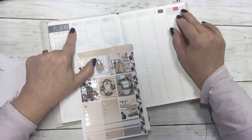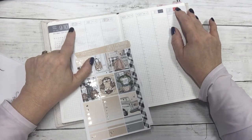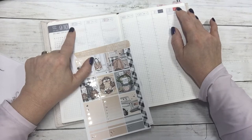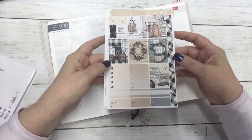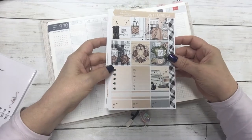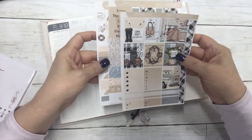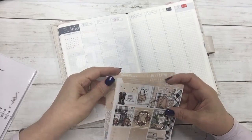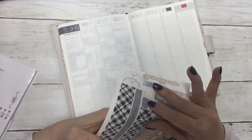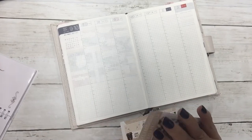And I'm planning the week of September 27th through October 3rd. October already. I'm ready for the weather to catch up to October-ish. Okay, so I'm using the kit Cozy Farmhouse that just got released yesterday. I love this kit. This is the kit for the Hobo Cousin, and then the journal sheet as well. So I'm just gonna put my date covers down in my washi.